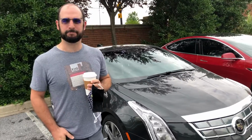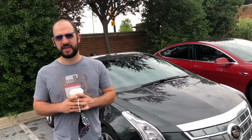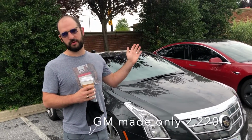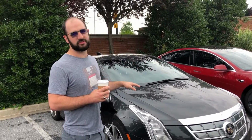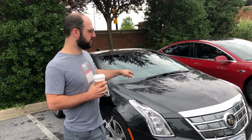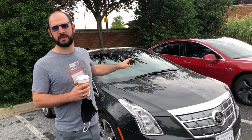Okay, so tell everybody what they are looking at. This is a Cadillac ELR. It's a 2014. I believe they made about 2,200 of them. It is the Cadillac of Chevrolet Volts. The only things on this that are actually shared with the Volt are the combustion engine, the electric drive unit, and the physical battery. Everything else is different. The software is different. Suspension is completely different. The wheelbase is different. None of the interior controls are shared with the Volt.